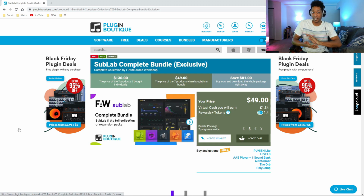I recommended this last year as well, except I don't think that I recommended the complete bundle, just SubLab itself. But SubLab is a really quick plugin that allows you to make 808s and bass sounds really, really quick. And it comes with a huge library of 808s that have actually been used in records. And then you could go in and tweak those quite a bit and really make them your own.